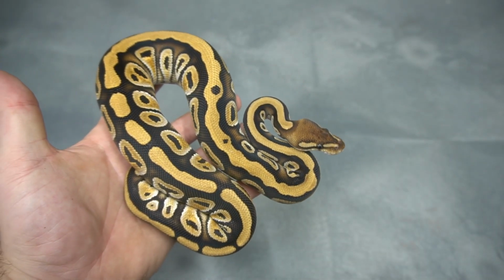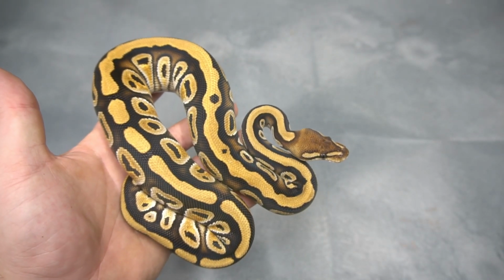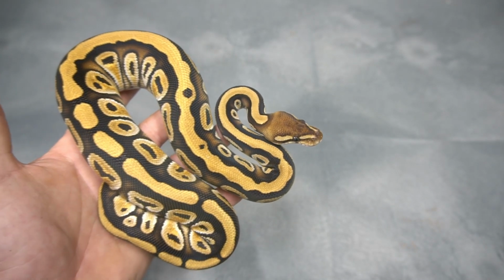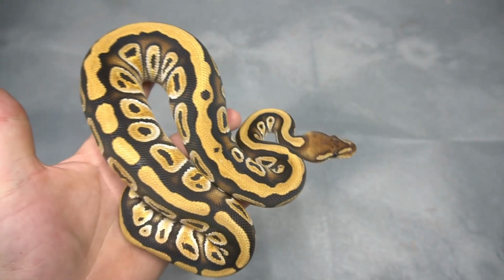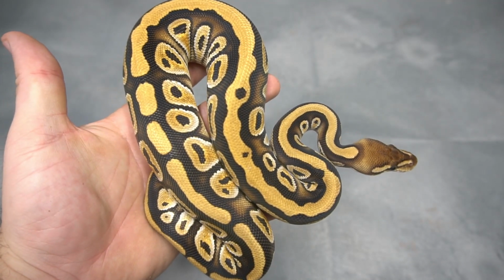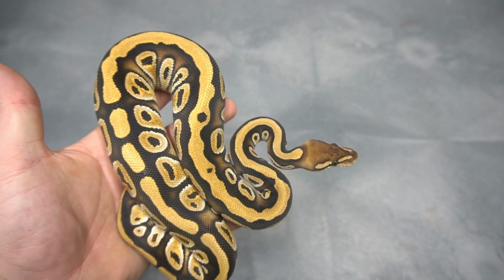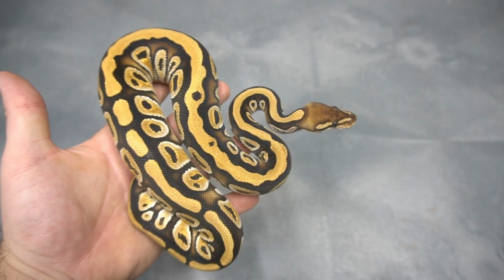And because we have a Desert Ghost Clown male, we'll use that to prove it out. That will instantly let us know whether it's het clown or whether it's het cryptic. And then once you prove out what it is, then you can start to make pairings based around whether it's cryptic or het clown. But either way, it's what I'm pretty sure is an Orange Dream Honey Cypress. Regardless, it's 100% Het Desert Ghost, and it's going to be either Het Clown or Het Cryptic as well. So, really excited to put this one in the shelf.